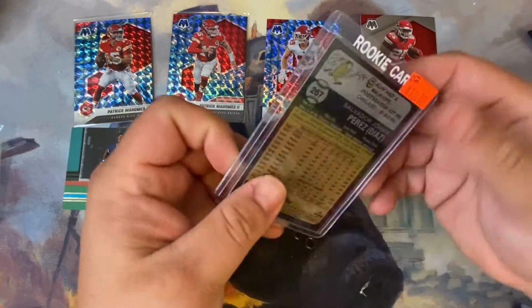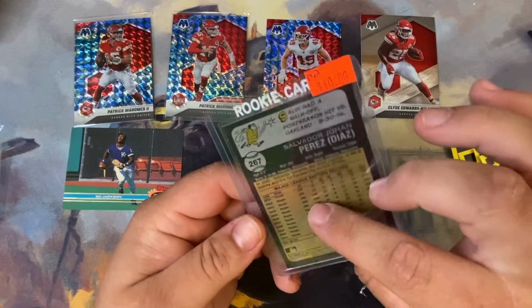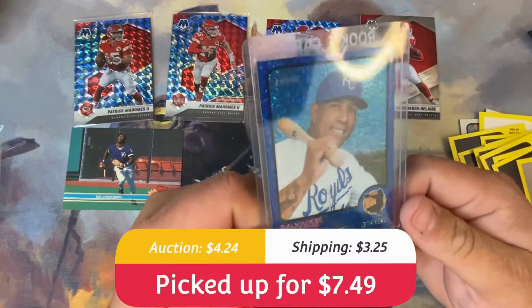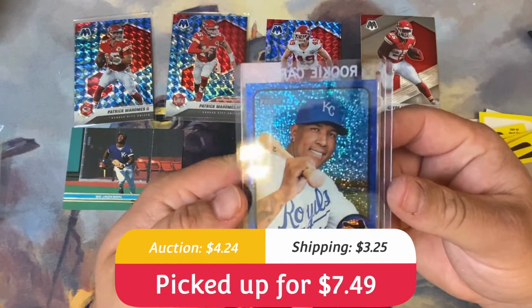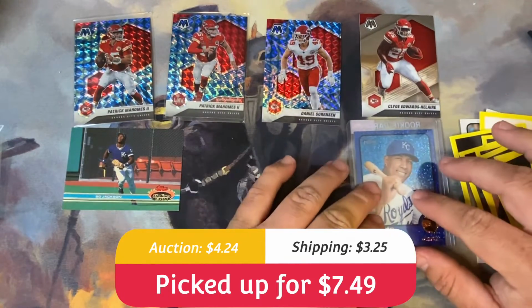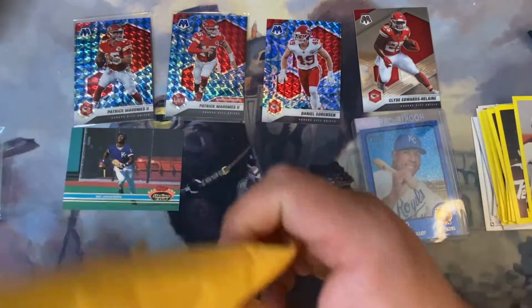Although they have some sweet rookies. That's $10 there. I'm gonna have to look up and see if that's what I paid or somewhere around there, but that's sweet. And because, you know, it's blue and of course the Royals. I dig that, man. I really dig that. Awesome. All right, Bo can stay. Hockey cards here. Sorry, hockey guys.